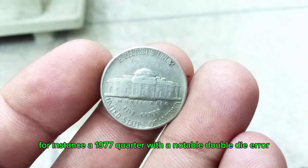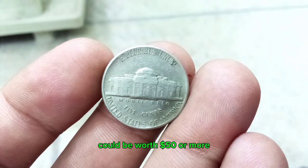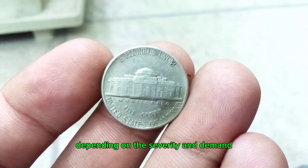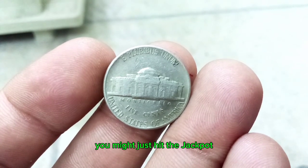For instance, a 1977 quarter with a notable double die error could be worth $50 or more depending on the severity and demand. Always check your coins carefully. You might just hit the jackpot.